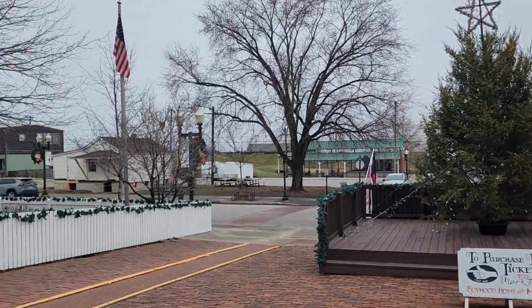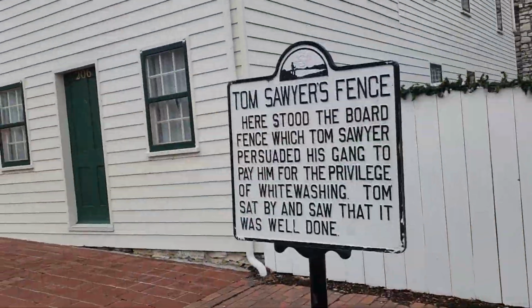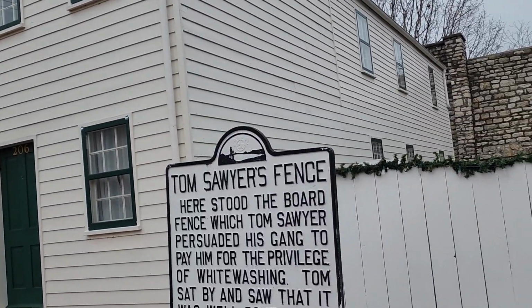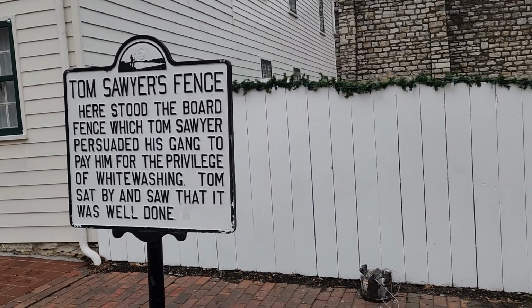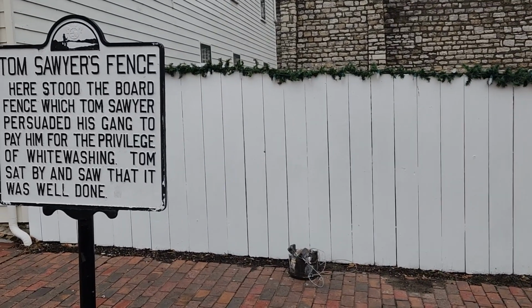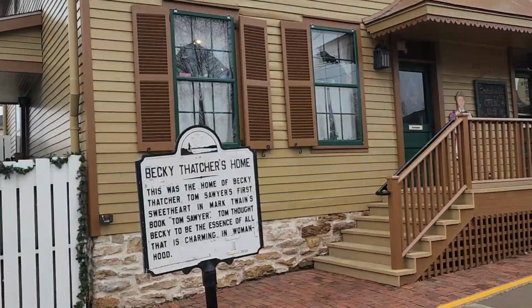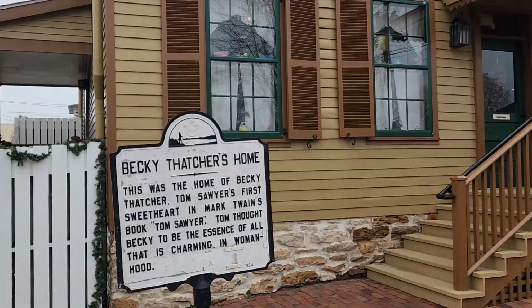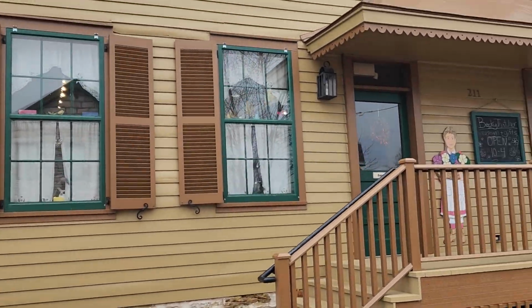Okay, this is just a quick little look down here at Hannibal. Here's his boyhood home, and here's the fence in which he wrote about Tom Sawyer paying for the privilege of whitewashing. Tom sat by and saw that it was well done. Home of Becky Thatcher, Tom Sawyer's first sweetheart, from Mark Twain's book, Tom Sawyer.